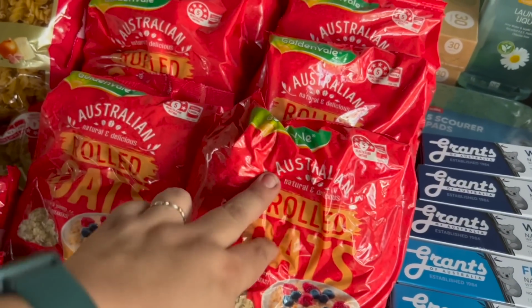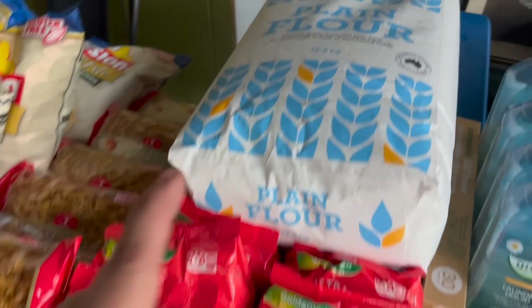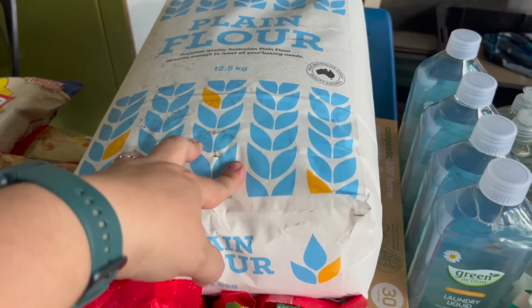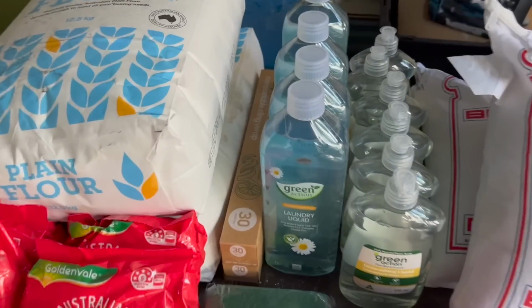I got 8 bags of oats as well. There's still some in the crate, but this will top it up. There was no baker's flour at all at Costco, so I just got 2 plain flour. We do have some baker's flour left. I'll just ration it for things that really need it.